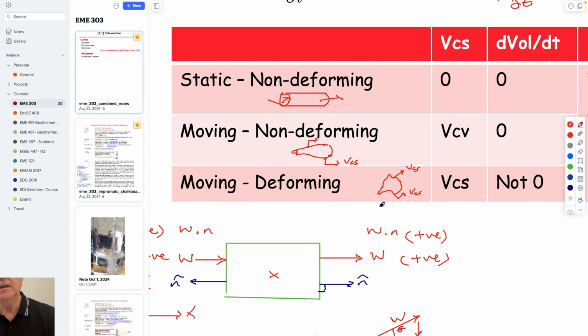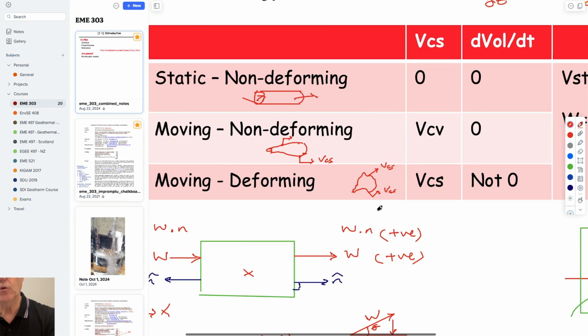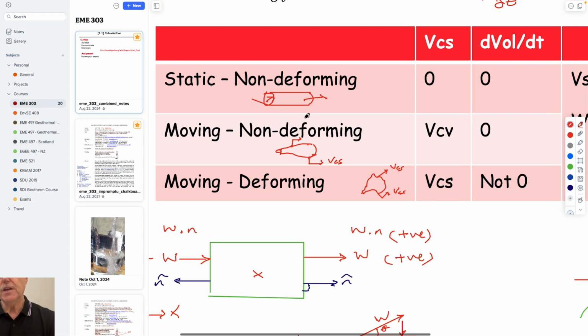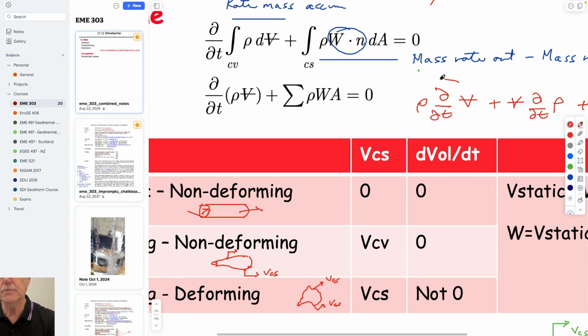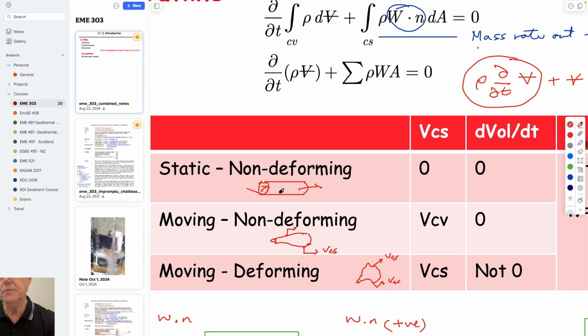Perhaps a small point, but nonetheless important. What about the change in volume with time that we use in this expression here? Well, for non-deforming, clearly this volume isn't changing with time. For this one, because it's not deforming, it's translating for sure, but the volume inside this control volume isn't changing with time. So that is 0 here.